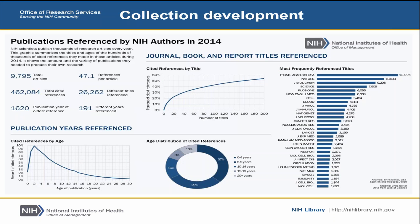And then finally, we do come at this from a library perspective. We are librarians here at the NIH library. So we also wanted to look at this data in terms of our collection development decisions. So we wanted to look at not only where our authors were publishing, but also which publications they were citing. So in this case, we looked at almost 10,000 articles that were published by NIH authors across all of the institutes and centers in 2014.